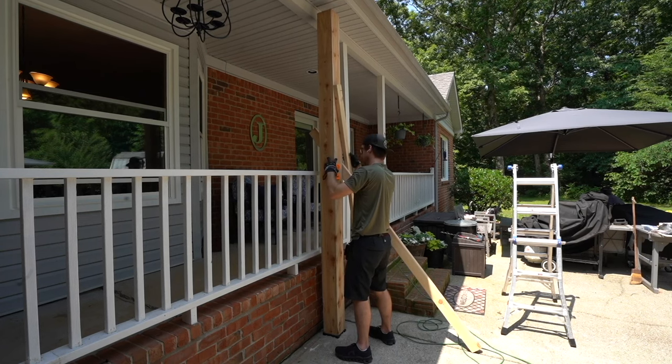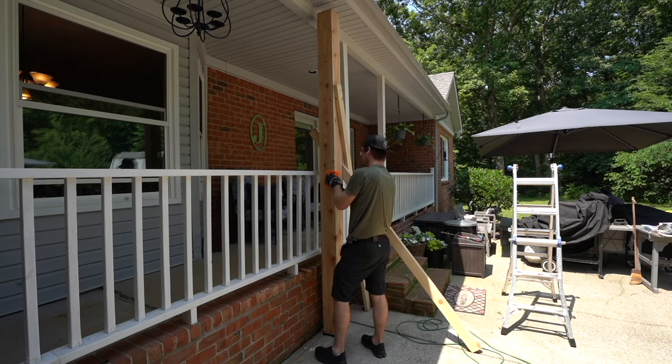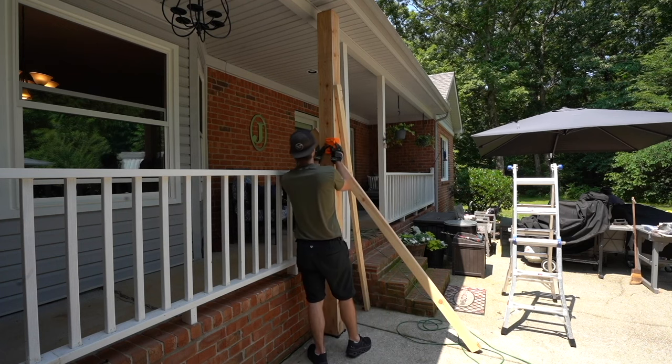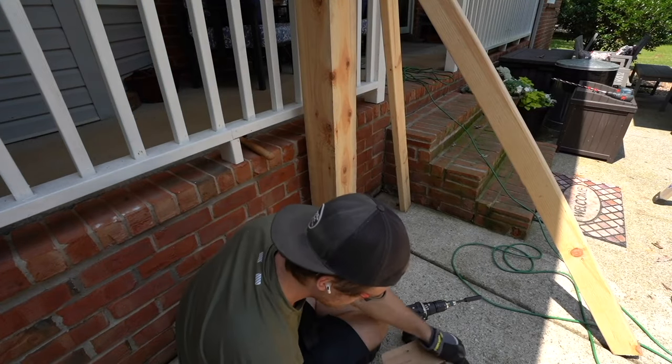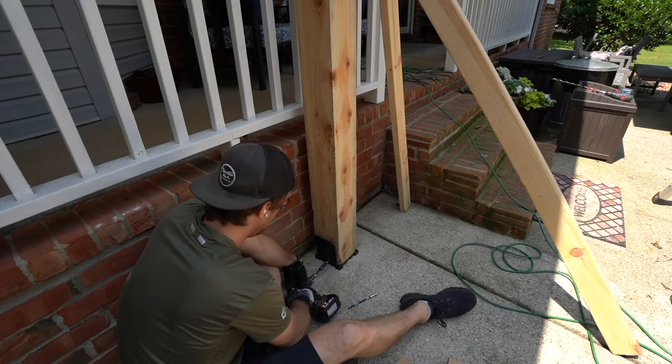When you're leveling and checking for plumb on a post, it's usually a good idea to check a couple of different spots on the post for plumb, just in case the wood has a divot or any kind of variation that would affect the device that you're using to check for level.